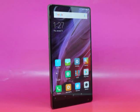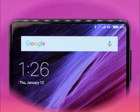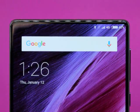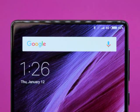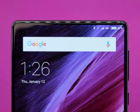So is it worth all the hassle? Is this really the future of phones? Let's find out. At first glance, you might think the Mi Mix was just one big screen. The bezels really are that tiny. It's got an incredible 91.3% screen-to-body ratio, higher than any other phone out there right now.